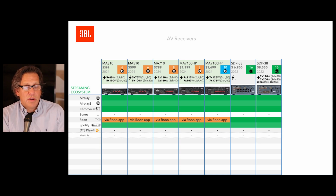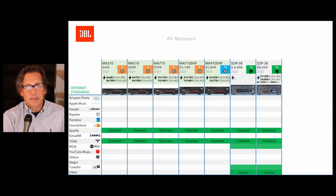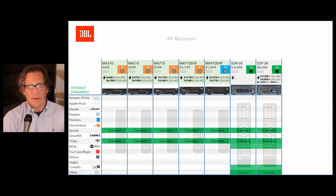Spotify Connect is supported, not DTS Play-Fi. The Music Life system seemed to have dropped off. No mention of Music Life, which has been a JBL thing with Arcam. They mentioned Spotify Connect and Tidal Connect being supported. They don't talk about MQA being supported. Again, it's probably whatever your phone can put out. So if you're bringing in Apple Music or any of these other ones through your phone, it's going to get to the unit. Of course, I would do it through my Apple TV, stream it that way, come in HDMI, and I feel more confident about the signal that's coming to me.